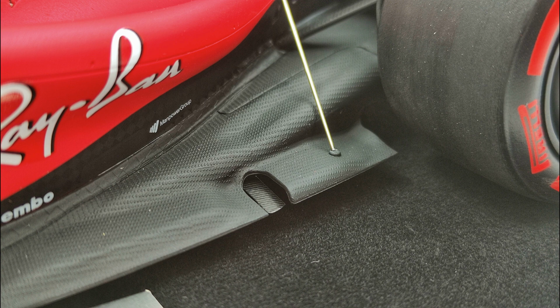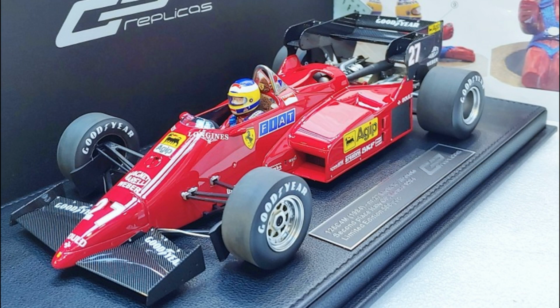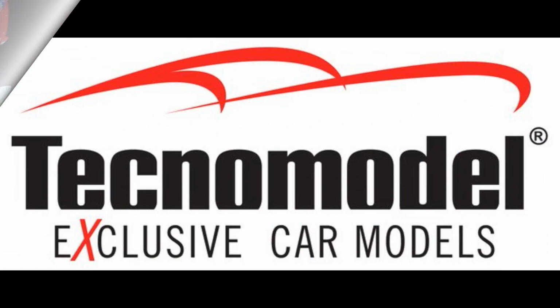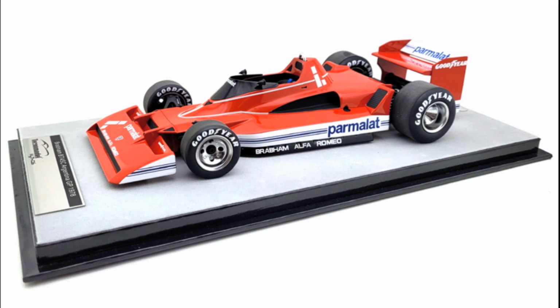Finally then, GP Replicas and Techno models have released some nice classics. GP Replicas has come with the 1982 Alboreto Ferrari 126 C4M from the Italian Grand Prix of that year. Another classic from the Italian Grand Prix is the 1998 Schumacher winner. Techno model then has released this 1978 Brabham Alfa Romeo of Niki Lauda.